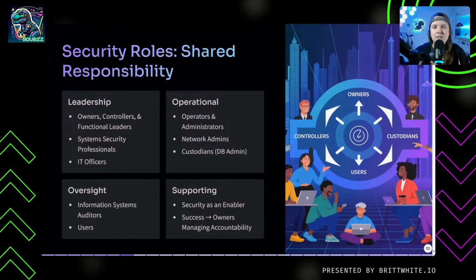Oversight roles, that is, when you have oversight, information systems auditors act as internal checkers, verifying that security policies are appropriate and effective. For example, they might review firewall logs to confirm only authorized traffic is passing through. Users are responsible for following security policies in their daily work. The supporting framework, this is the security function that's acting as an enabler, providing all roles with the necessary tools, knowledge, and architecture to protect assets effectively. Success depends on owners managing their accountability while ensuring custodians have the resources needed to fulfill their responsibilities.